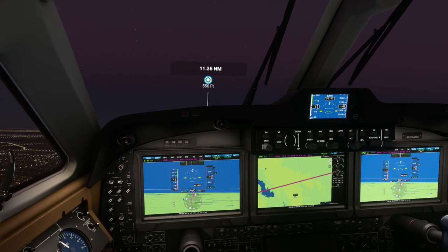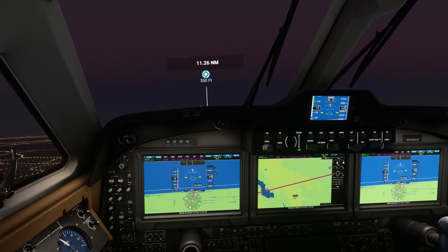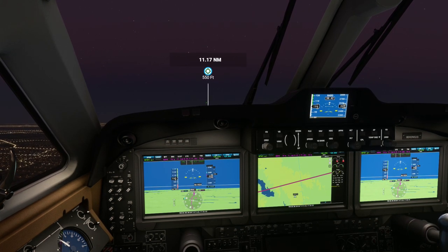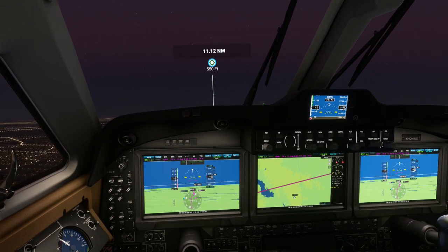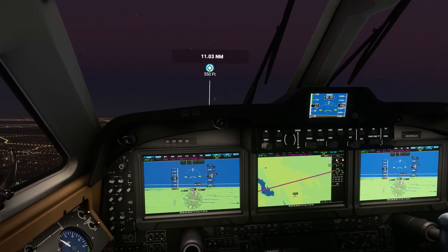Approach KH-323. Request clearance to transition Bravo airspace. KH-323 approach. Cleared through the Bravo airspace. Cleared through Bravo airspace, KH-323.